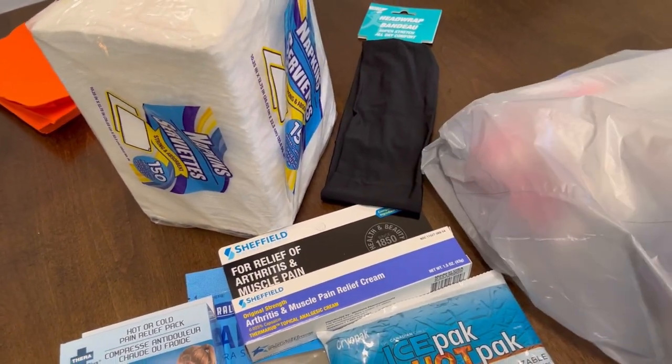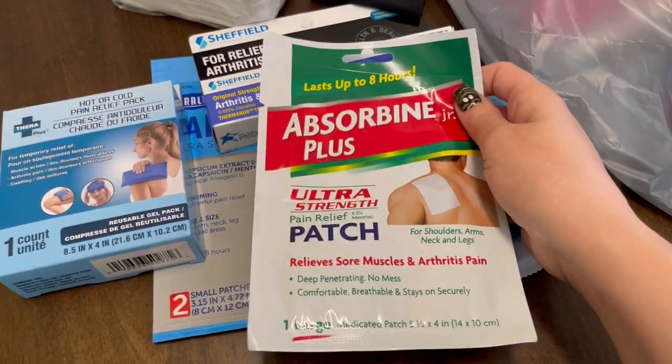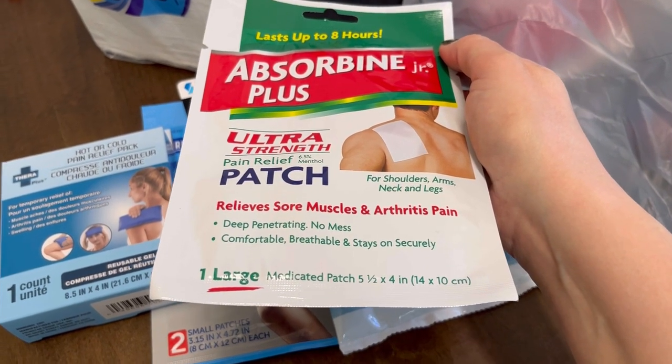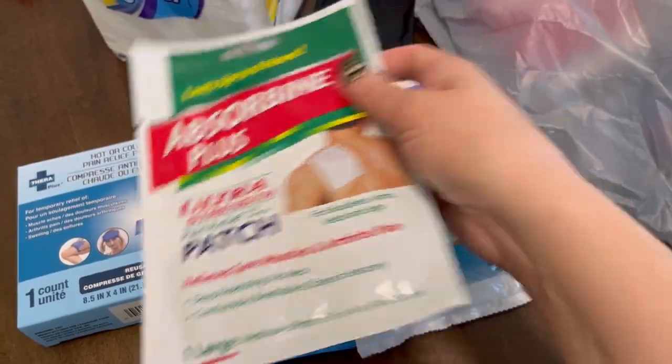All right, another thing I got was another pain patch. Let me try to get the glare. This one is the Ultra Strength Pain Patch. This is one large, and the size is 5.5 by 4 inches, okay? So I got this one too.